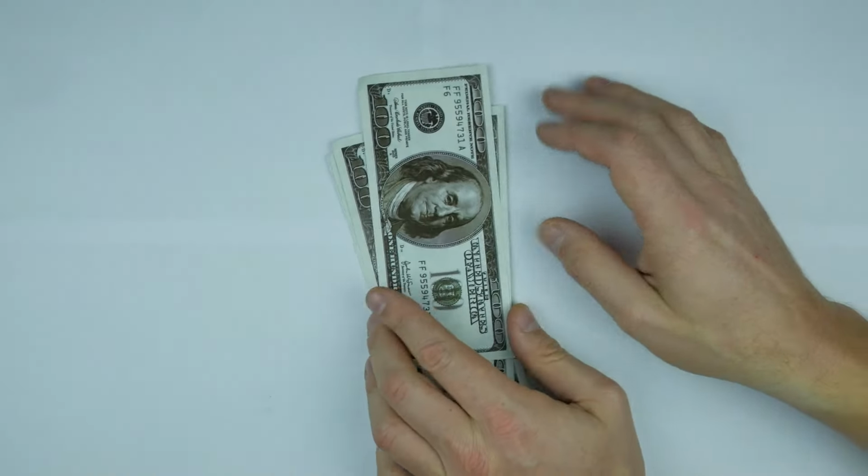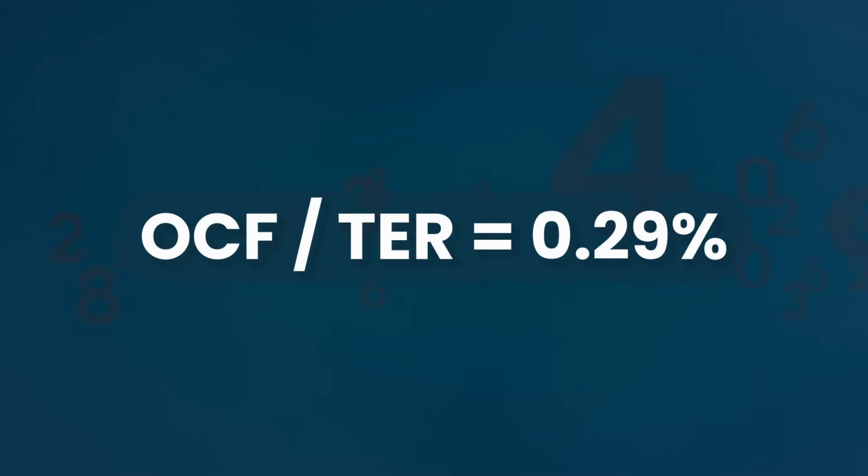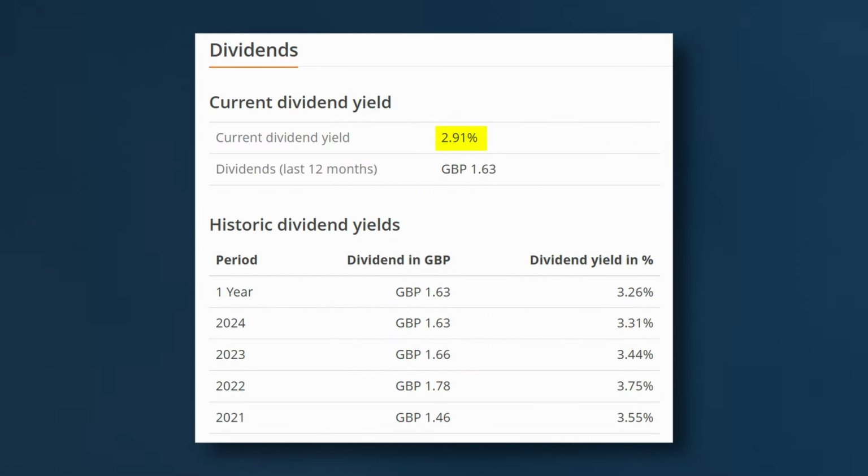So if you like the look of this fund, but you just want those dividends to be reinvested automatically, rather than taking those dividends as income, then that version might suit you better, even if it does seem to go against the aims of an ETF which is designed to pay out dividends. It has an OCF or TER of 0.29%, and its current yield is a smaller 2.91%.